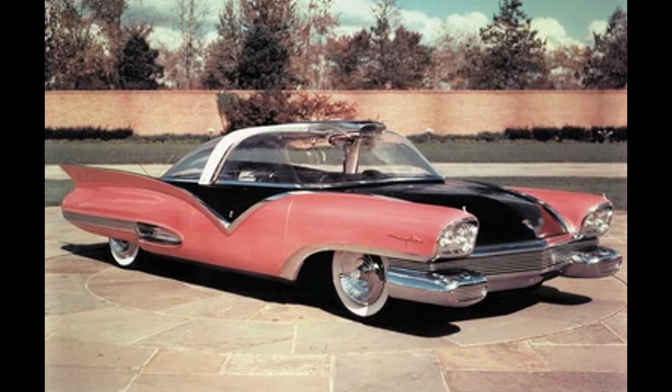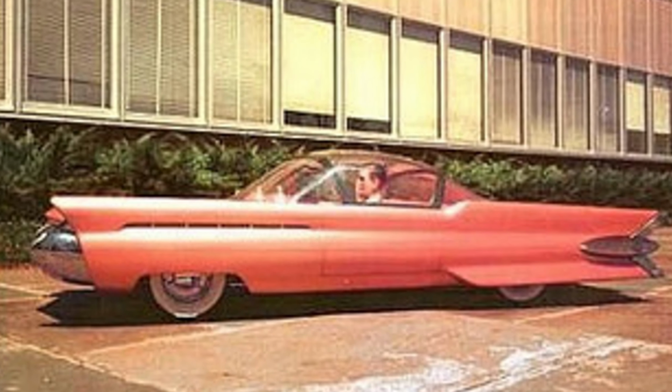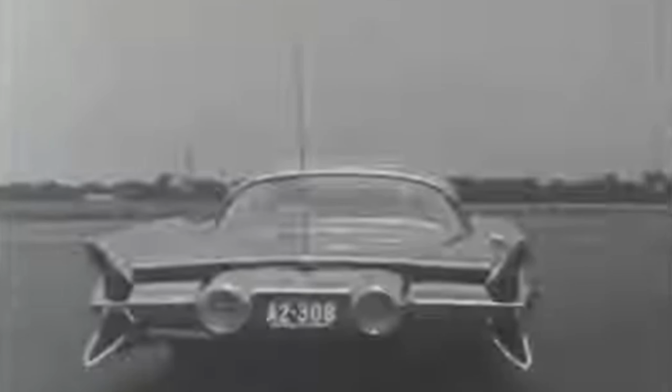While other manufacturers were building bigger, flashier cars, Ford decided to go in the opposite direction. The La Tosca was clean, elegant, and understated, at least by 1950s American standards. The design was pure elegance. Long, low, and perfectly proportioned, with lines that flowed like water.